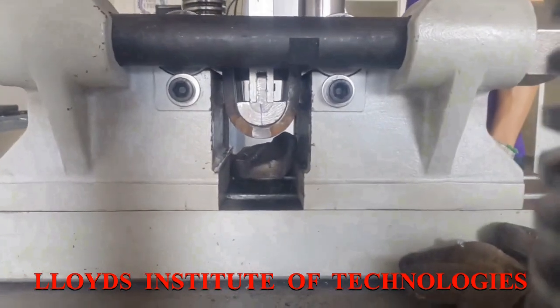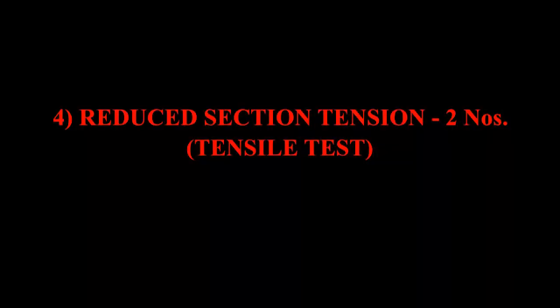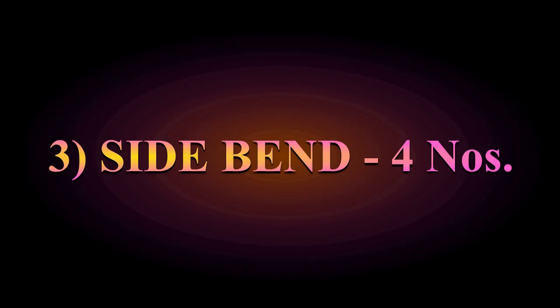Now for material thickness above 25, which will qualify you for unlimited thickness, you need to go for two reduced section tension test plates, that is tensile tests, and four side bend tests. This is for WPS qualification. Here you should note a very important point: when required by the contract documents, CVN tests shall be included. Please take note of it.